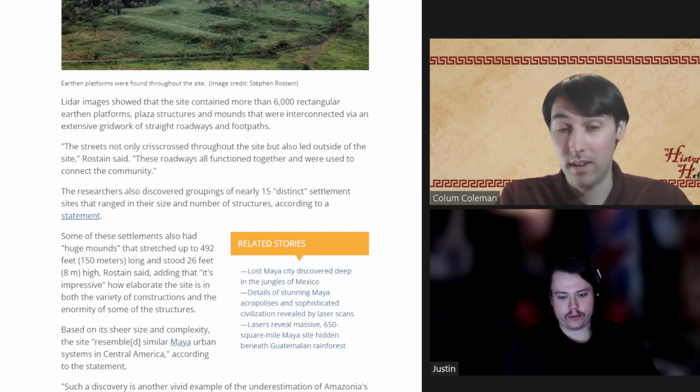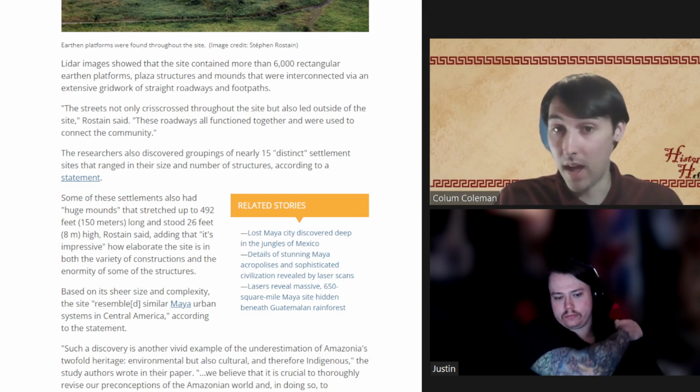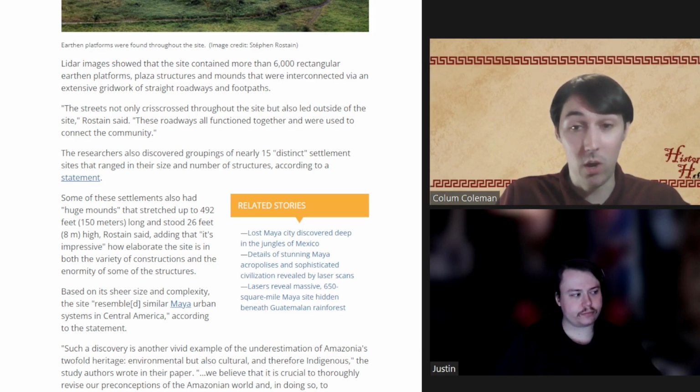Yeah, and to give you a bit of a sense for how impactful this is in terms of archaeology, the complexity of the site and how interconnected it appears to be with other sites has been described by the archaeologists working on this as being the equivalent of Mayan urban centers.